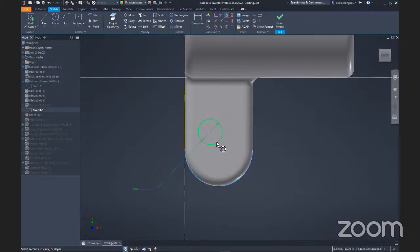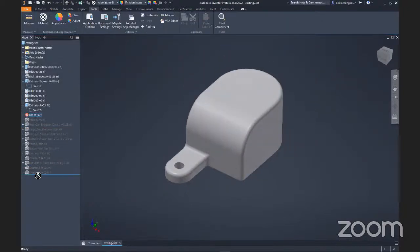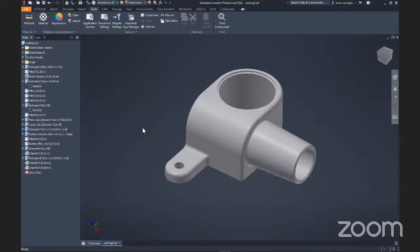Yeah, and notably, the end of part is really good for injecting features earlier in your part's timeline, because you'll notice even though you could drag and drop features around, sometimes you can't move certain things past shells or past mirrors up the timeline.